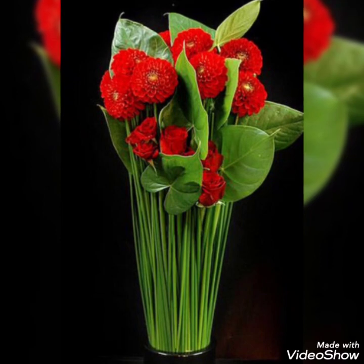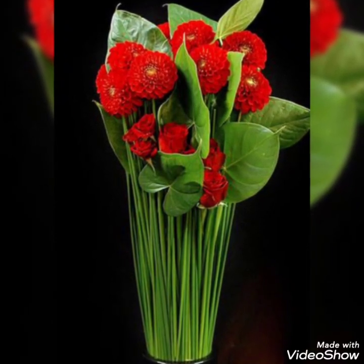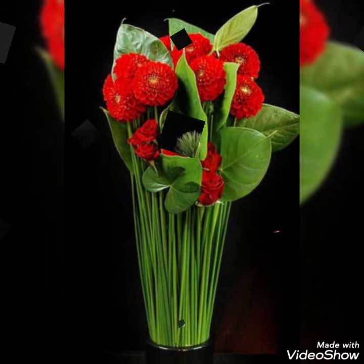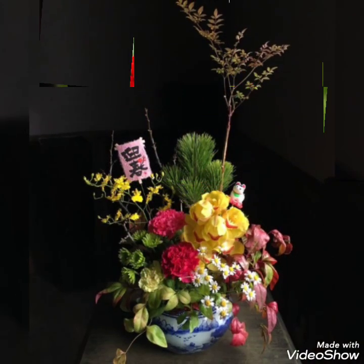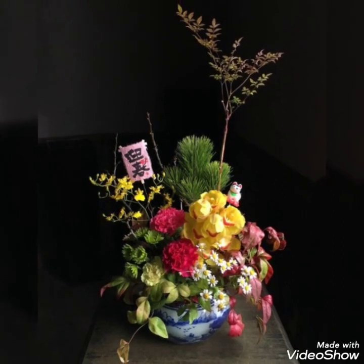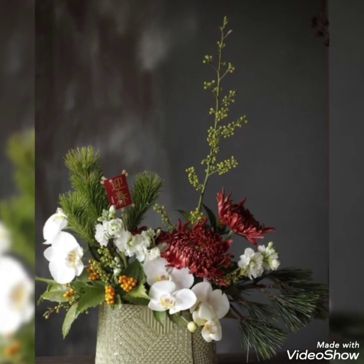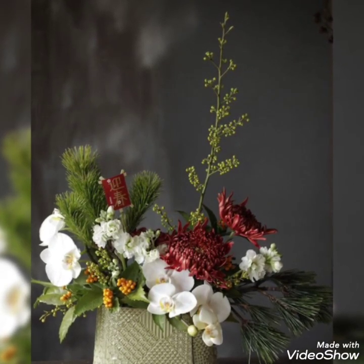very charming and amazing. Guys, if you're using some artificial flowers, make sure to use some high quality artificial flower, because if you use high quality artificial flower, it will look as similar as the real one, so it will also enhance the beauty of your flower piece or your decoration piece that is made up of some flowers.